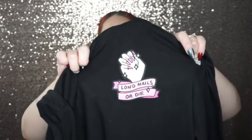I've washed it already. It hasn't shrunk. The logo got a little bit faded already, but I think that's just because I put it in the dryer, but it's not a big deal. Next time I just will air dry it. The quality of this is insane. I will definitely be purchasing more stuff once she launches something else that I'm interested in.